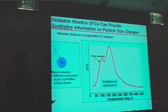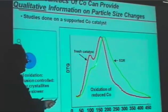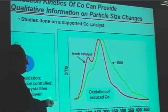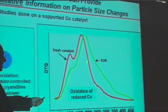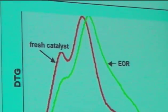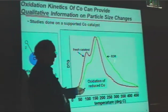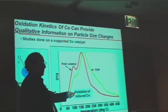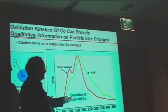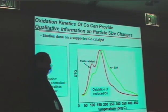And so this is what a fresh catalyst would look like. And this is what we got out of that end of run catalyst, similar to the one that I showed you on the last slide. And you can see now that the tail has moved out to substantially higher temperatures. And if you follow this during the course of the run, and we'll quantify this later on with the TEM, but this definitely reflects a larger particle size. So that was kind of our first indication that this was going on.